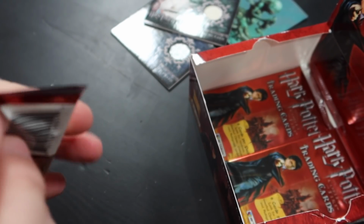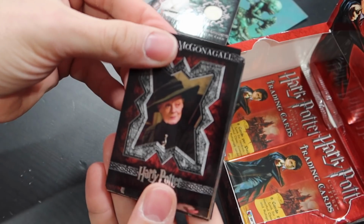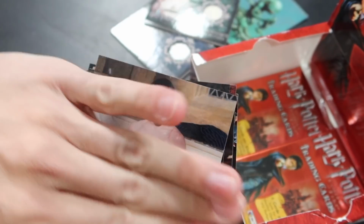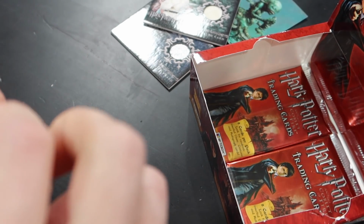We have 4 packs left. Come on, Magic. Send that autograph card, Magic. Oh, come on, come on, come on. Oh, Harry, cover up. Come on, autograph card. I'm sending all of the wizardry magic for an autograph card.